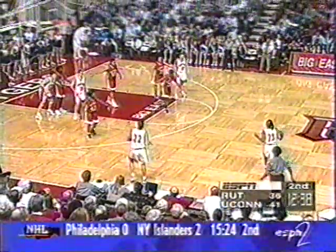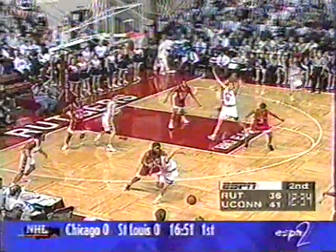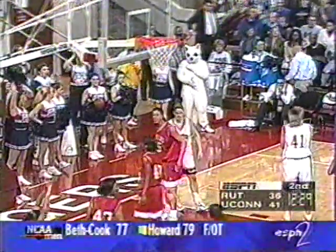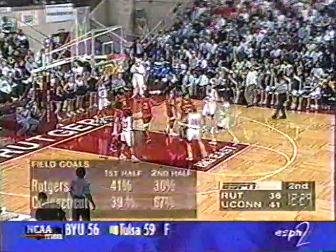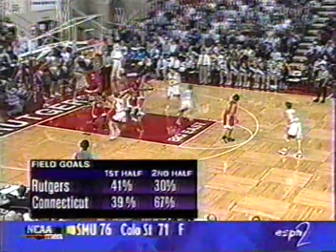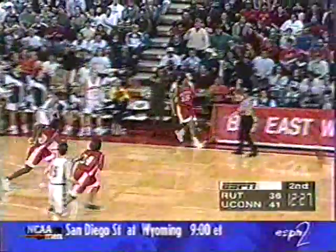The pace of this game has been most impressive, and you can tell by the way that both coaches are literally substituting. Good defense by Pointer. Out of bounds. It's going to be Connecticut's ball, still with 21 seconds on the shot clock. Connecticut doing much better in the second half, 67% from the floor, compared to 30 for Rutgers.